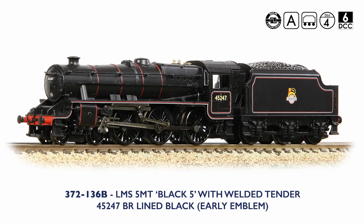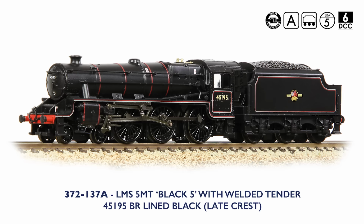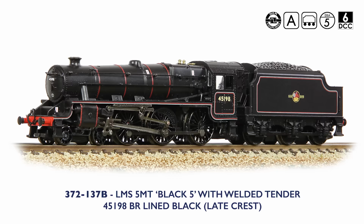Another Black 5 carrying the BR Early Crest is number 45247, this time in Era 4 condition. For the late BR era, we have 45195, with welded tender and carrying BR lined black with late crest, alongside which is number 45198 in similar condition.